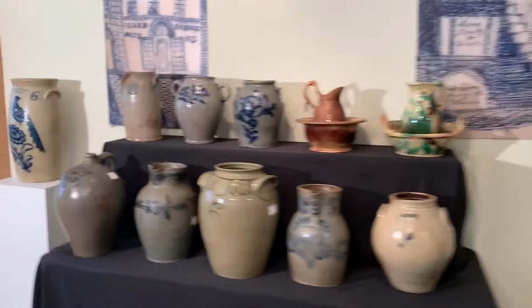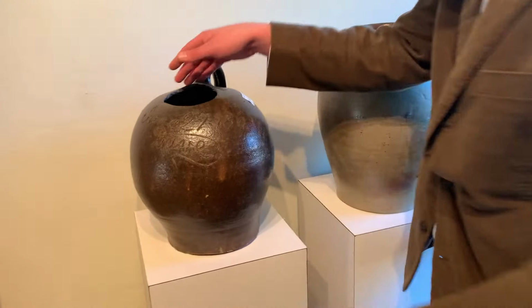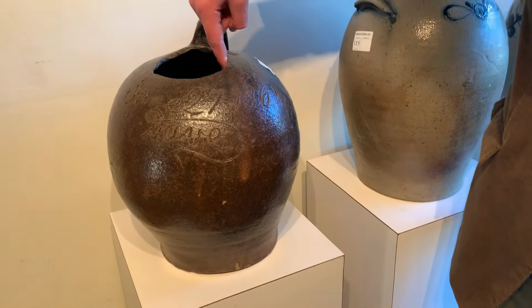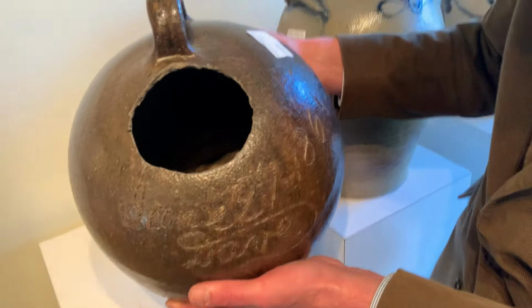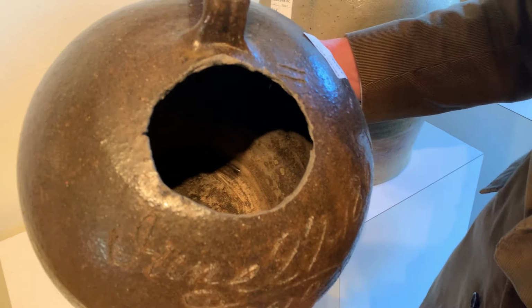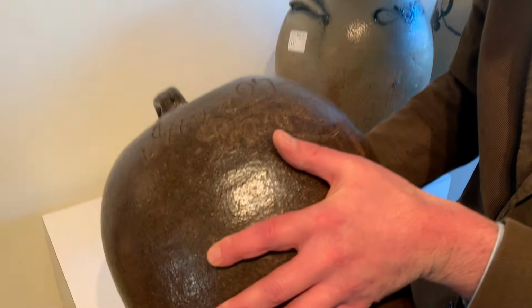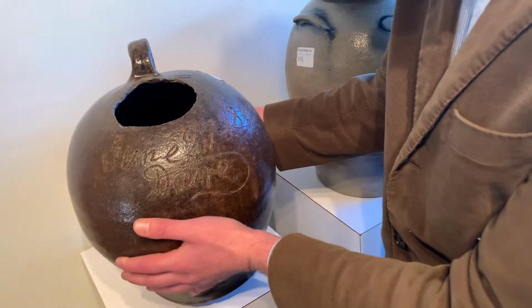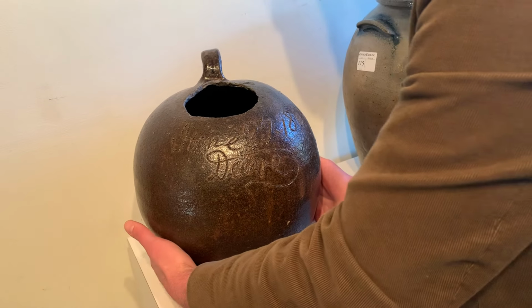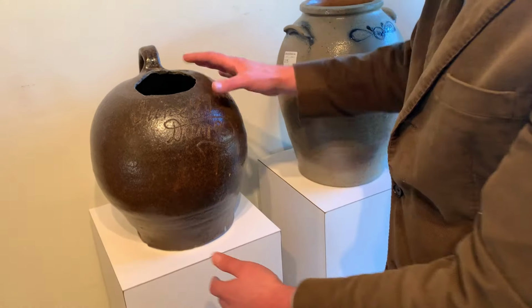Moving on into the center room, we have a few more interesting pieces to discuss, including this great Dave jug. Obviously, we see it's missing the spout. This was rounded out. It gives you a good opportunity to see what his throwing was like from the interior. There's actually some sand residue in the upper shoulder, indicating this thing probably held sand or maybe a plant at some point. But the idea that this piece was saved really says how important these pieces were in Southern households.